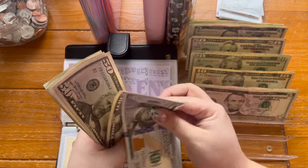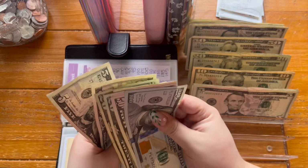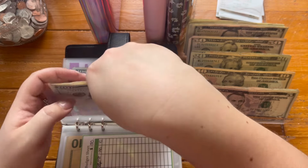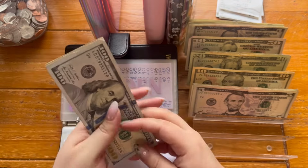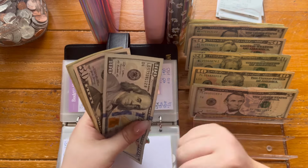So we have 150, 200, 50, 70, 90, 310, 15, and 320. Which is great. I think last year we spent... I don't remember what we spent last year. Like two something, but that was to include some other things that we don't need this year.